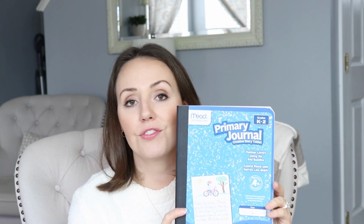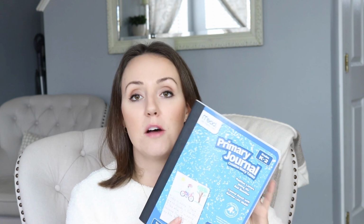Something else I mentioned in those original videos were these primary journals, and I said how we were planning on doing some creative writing this year. I had these little cards with prompts to get their imagination going with a story, and these little journals have a little spot to write or draw a picture as well as write a little text or story. And so full disclosure here, we have not been doing this.